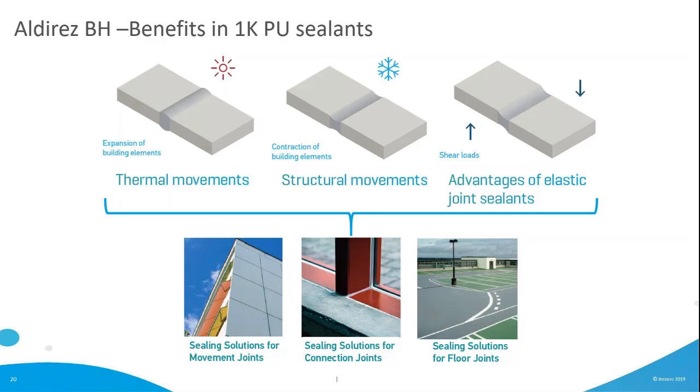I explained earlier, and thus will provide very good elasticity, excellent weatherability, good chemical resistance, excellent adhesion, and it will also provide high tear strength.